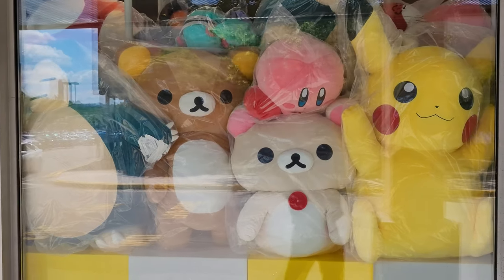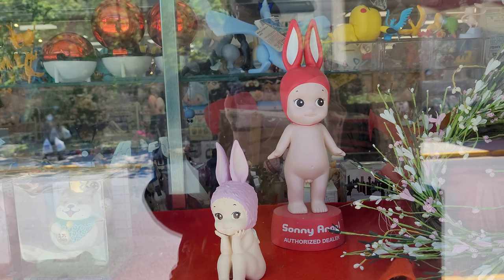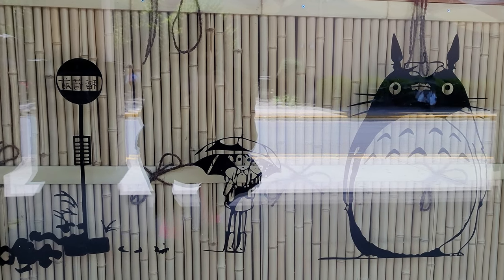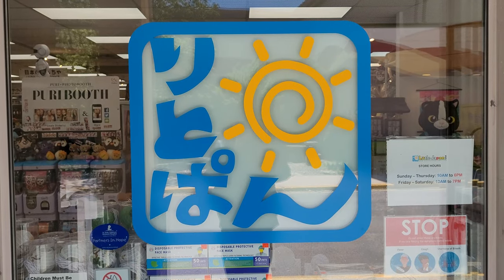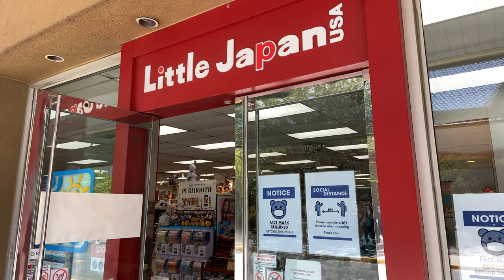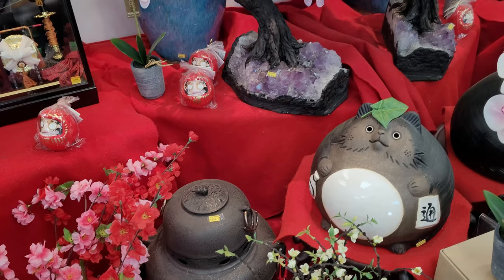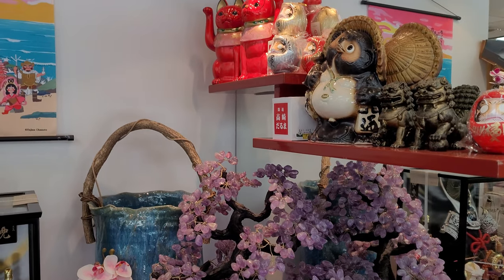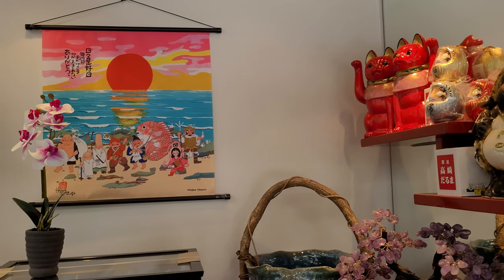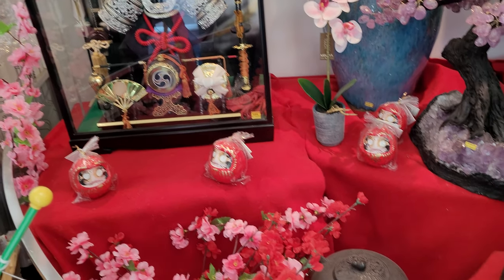If everyday goods and practicality isn't your thing, don't worry. Just head next door to Little Japan, USA. I promise you won't be disappointed. Servicing fans of Japanese pop culture on the East Coast for over 25 years, Little Japan, USA has become a kind of nerd mecca, and I say that with the utmost love. Despite this well-deserved reputation, however, Little Japan is first and foremost a general store for all things Japanese. Kitschy or otherwise. You'll see what I mean later in the video.